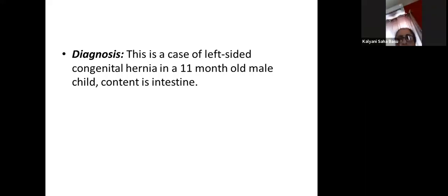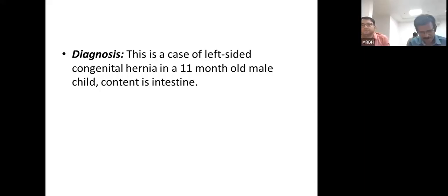How will you manage this child? How will you manage your diagnosis? Have you any differential diagnosis? Yes. So differential diagnosis is congenital. You see, hernia is a clinical diagnosis, with a history of swelling since birth, increasing on coughing. So there is unlikely to be a differential diagnosis. So this is easily a straightforward case with a classical history and classical findings.